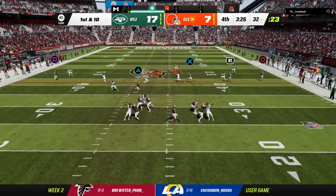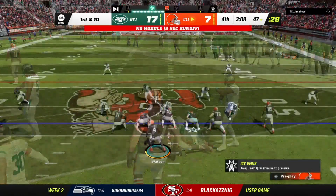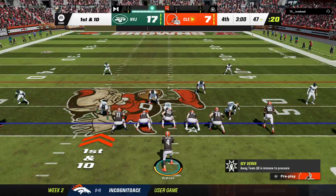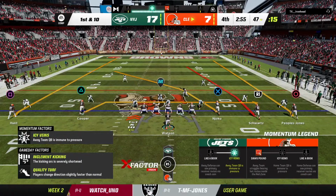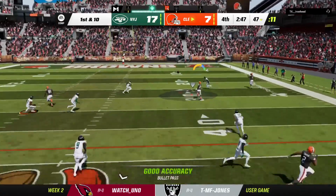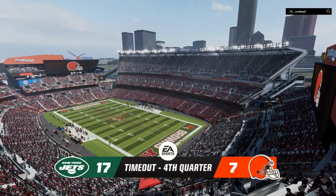On 1st down, Watson. It's caught. Cooper. And he slips up past the 45 before being tackled. 15 more yards. That's another Brown first down. 1st and 10 at the 47-yard line. Now a 1st down throw, Watson. And he will find his man Schwartz. That's complete. And they're able to work this to the 25 before it's all said and done.